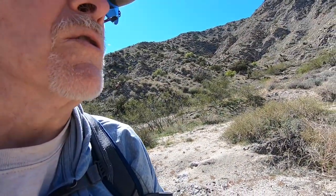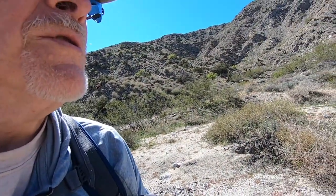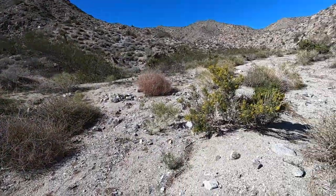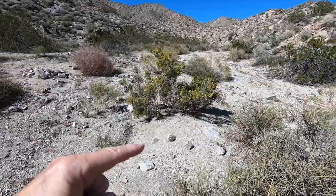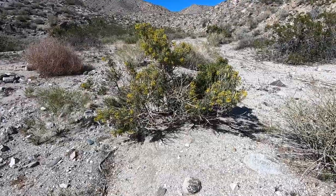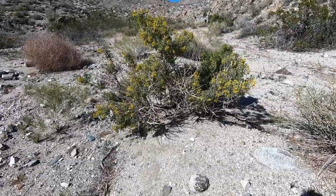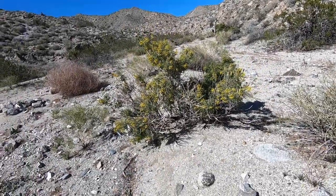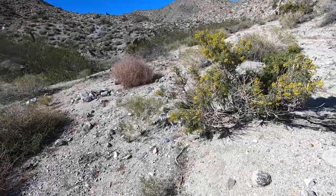I don't know if you can see it. I'm going to point. There's a little gecko. He's right underneath this bush here. It's pretty, sort of green. Oh, there's two of them there. It's a husband and wife. There's two of them.